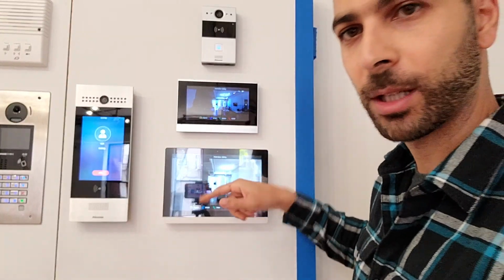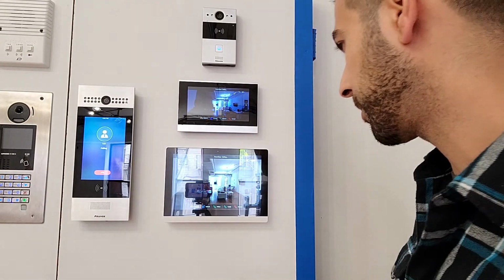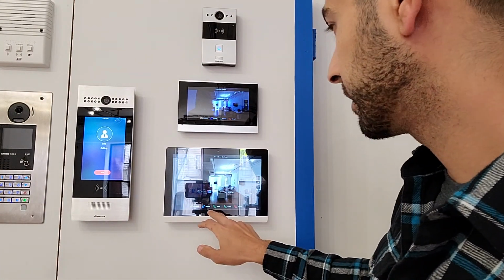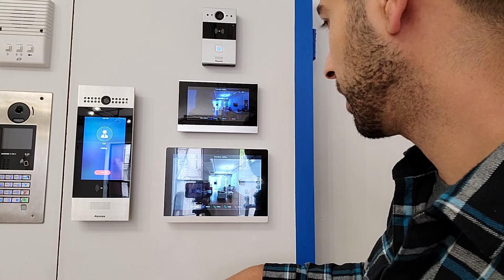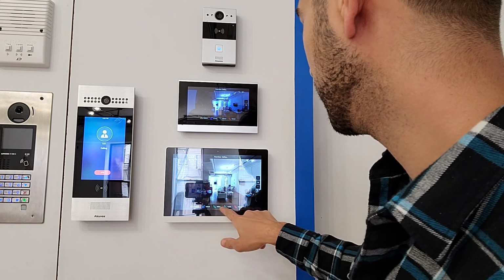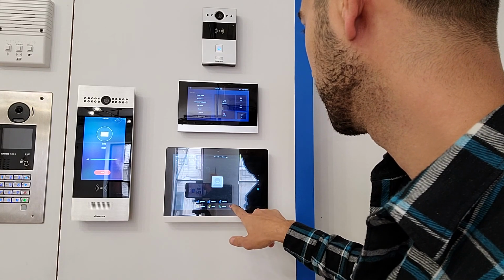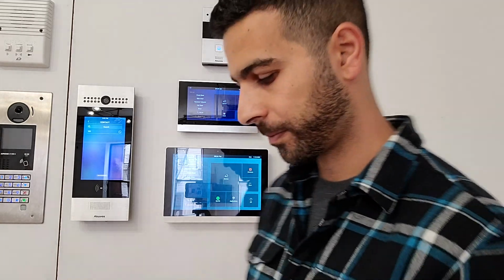Same thing here, the apartment monitors. I have the video, I can answer the call, I can capture a snapshot. Let's capture a snapshot. And let's answer a call. Hang up. Of course, you can unlock the door remotely.